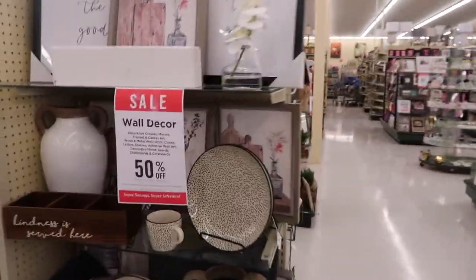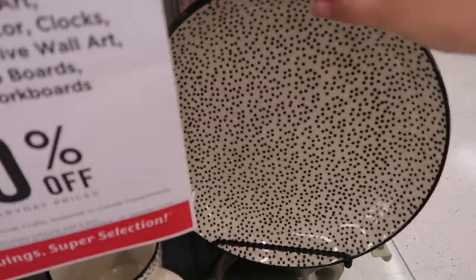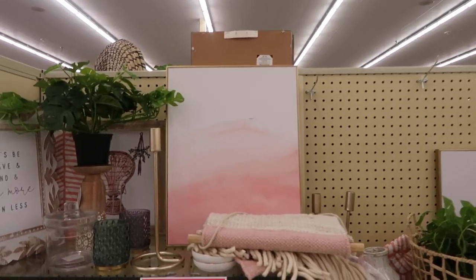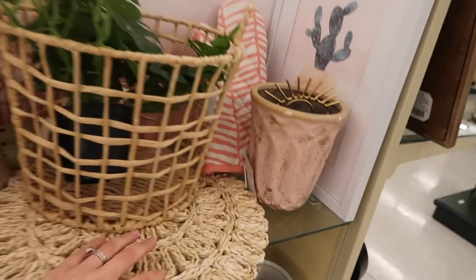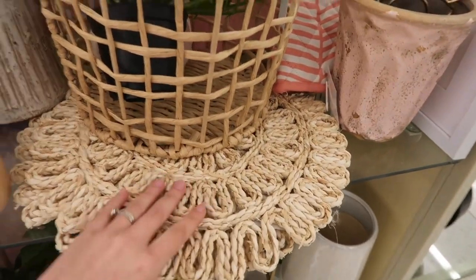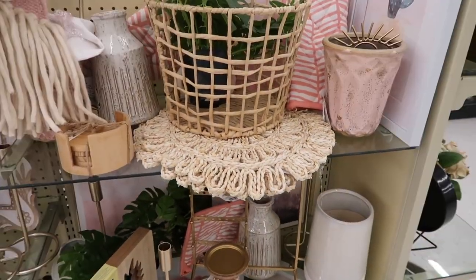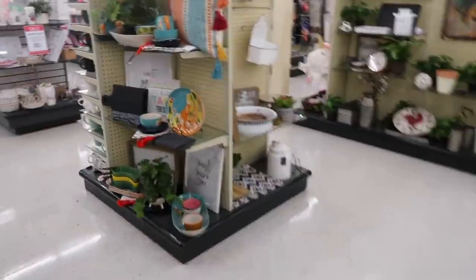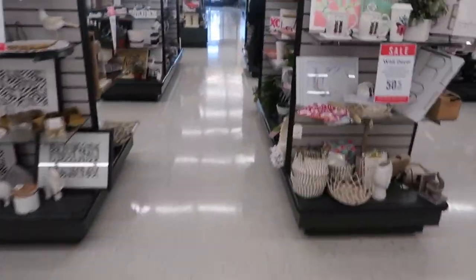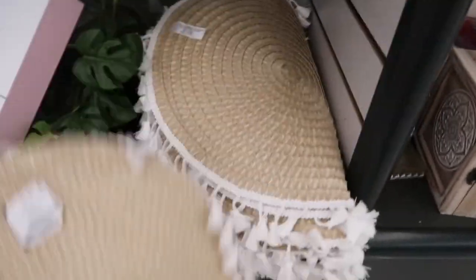I love this plate. I love that. Wait, that's cute. Just like that ombre thing. Look at these ones. I should get more placemats. I really like the tassel ones. I really might get the tassel ones. Where'd they go? I have to find them. Oh, here they are. I might get these. I kind of want them.